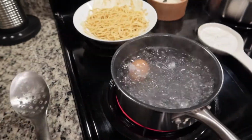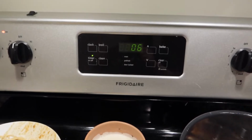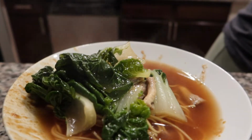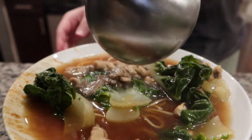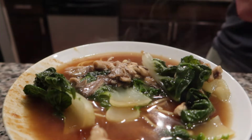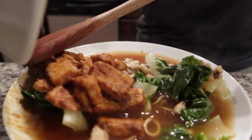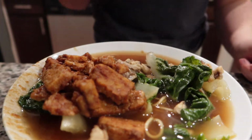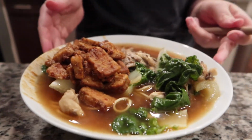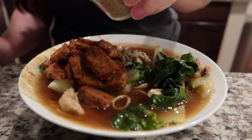So I am hard boiling an egg here. You don't have to add an egg on top of your ramen, but I think it's real good, especially if it's runny. Oh my gosh. So I set the timer for 6 minutes, put it in boiling water, and I'm just plating up everything else. So I popped the broth and all the vegetables on top of the ramen noodles that were already in the bowl. And then I cooked the tempeh, so they were done, popped them on top. And then I am just waiting for that egg.